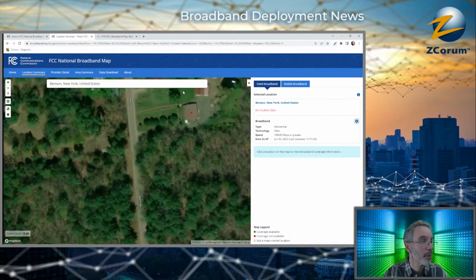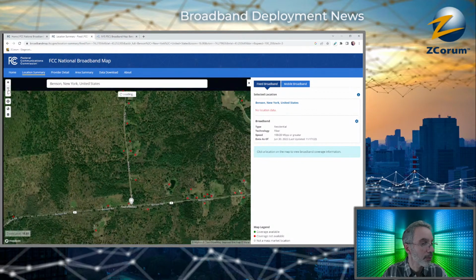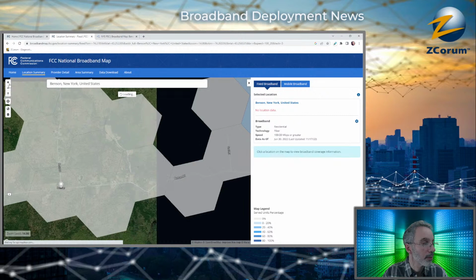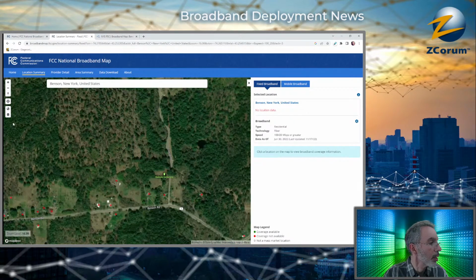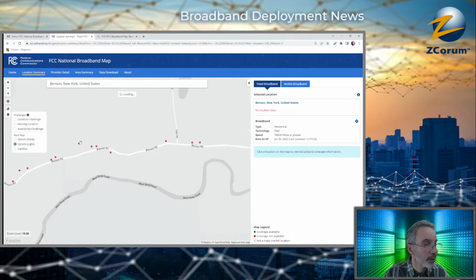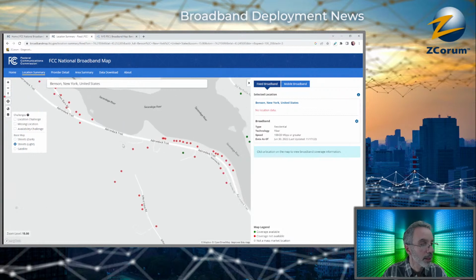And in fact, if I went back to that area where I was showing, see if I can find that real quick. Oops, if I go in here, if I go back to this area that I was looking at before, let me get off of this satellite, it's confusing. Back to streets. So let's make that change and see what it looks like. So I'm going to follow the road here and go back to my area where it changes.